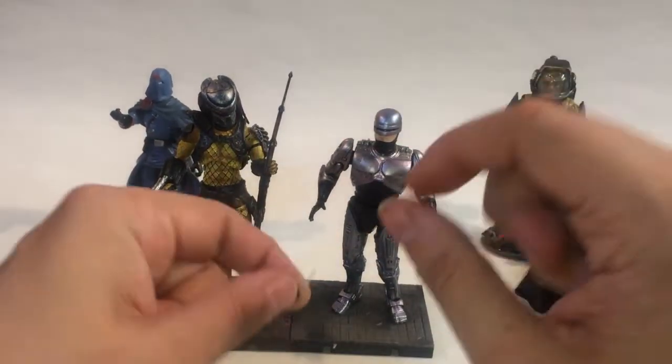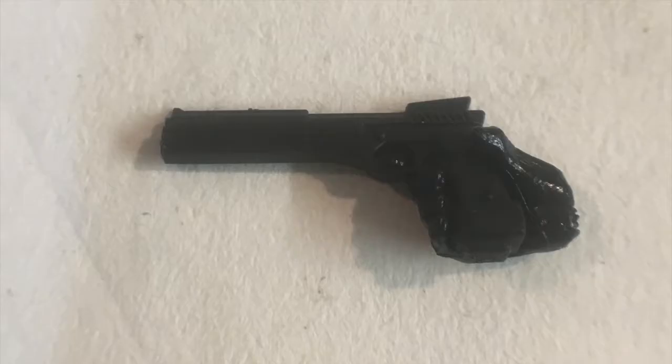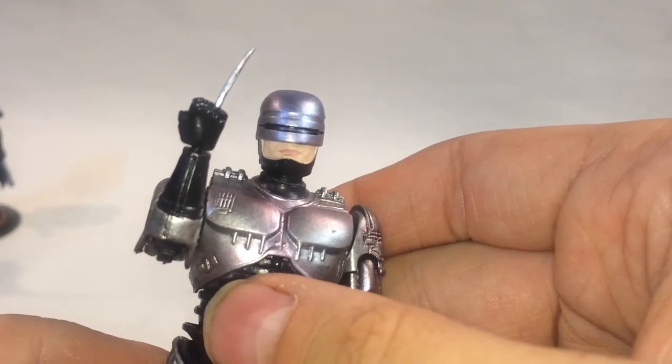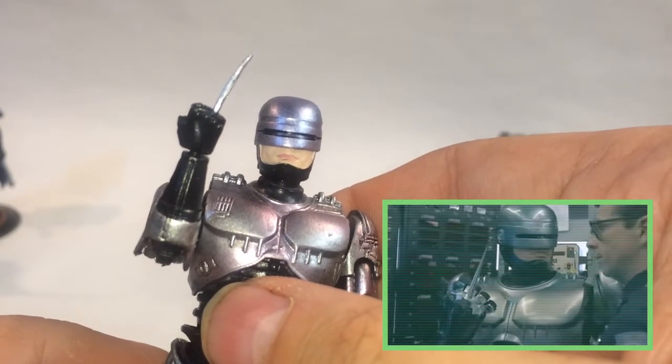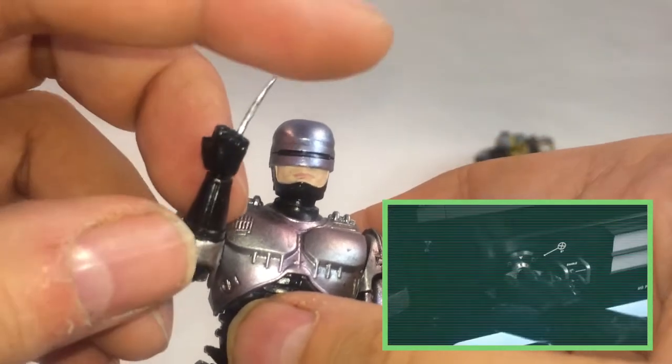He comes with two alternate hands, both for the right hand. He comes with a trigger finger hand, which can be used to hold the included pistol. The pistol itself is really nicely detailed, no paint accents. It looks quite fragile, and it scared the life out of me actually trying to get it held in the hand. And it also comes with the data spike hand, which Robocop uses to interact with the police computer.